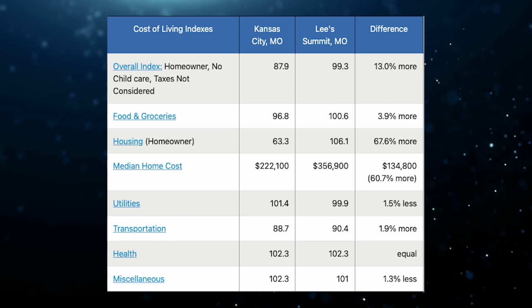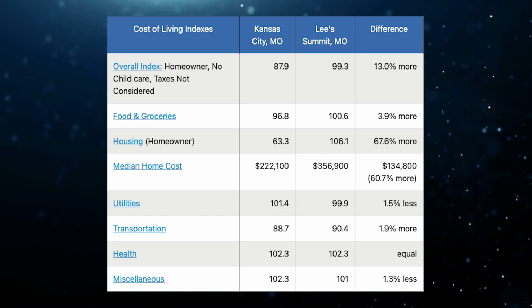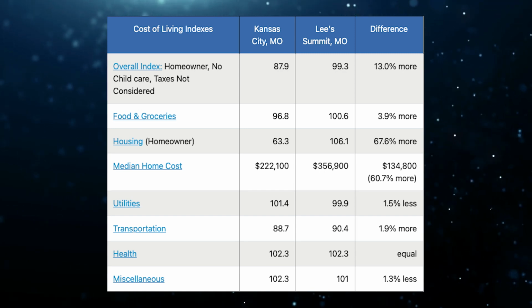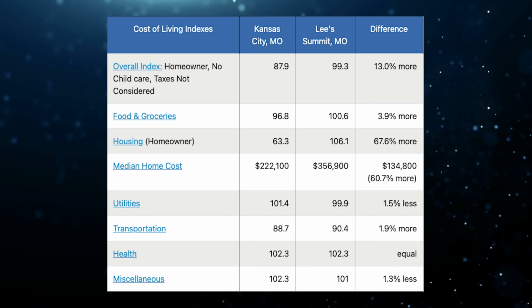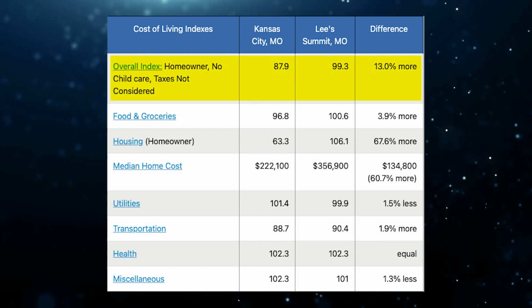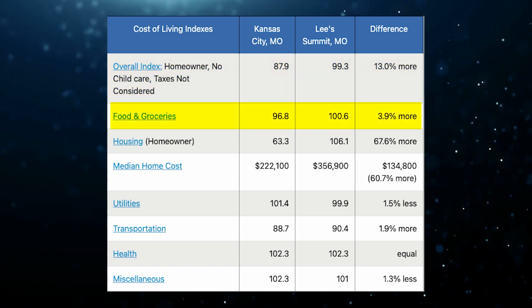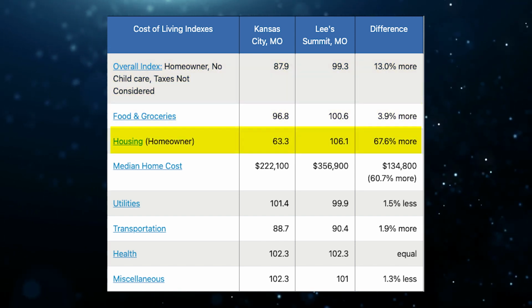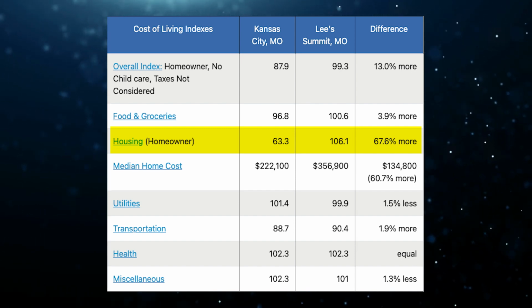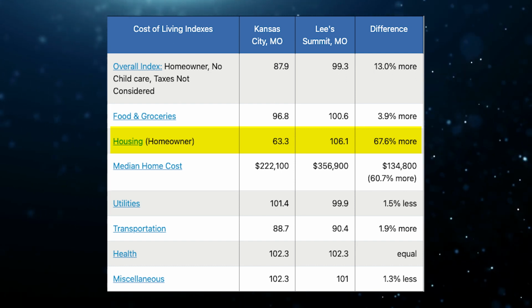Now, here's a chart that'll compare the cost of living in Lee's Summit to Kansas City, Missouri, which is the largest city in Missouri. That's the one everybody's talking about when they refer to Kansas City, as you very well know at this point. But you can see Lee's Summit's about 13% more expensive. But if you go down that list, you'll notice everything's pretty comparable. Like the food and groceries are within 4%. The housing, however, is the big sticking point. This is where the biggest difference can be found. 60% more expensive to buy a home in Lee's Summit than Kansas City, Missouri.